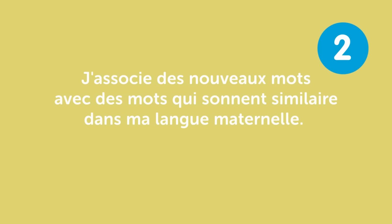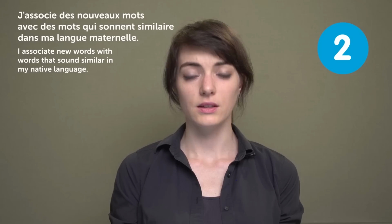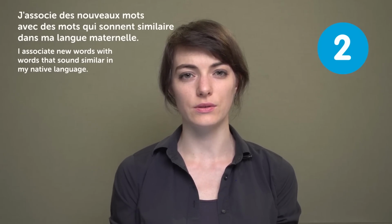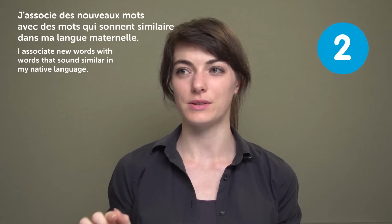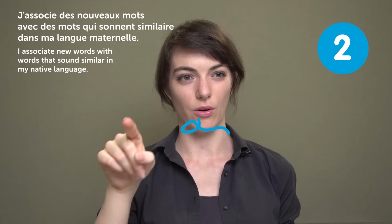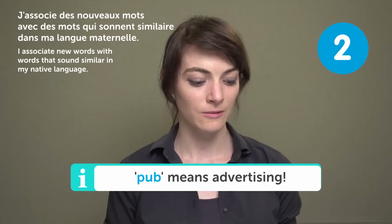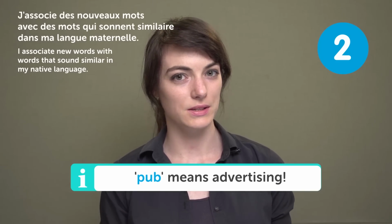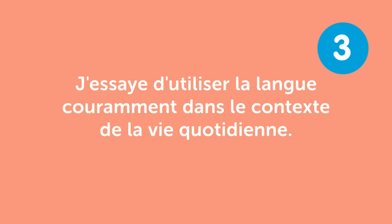I associate new words with words that sound similar in my native language. This one works too, but can be tricky for some of the words. For example, pub. You write pub in French, it is advertising, whereas in English it's the place where you go drinking. So be careful with that one and not mix words that are the same but are not really the same.